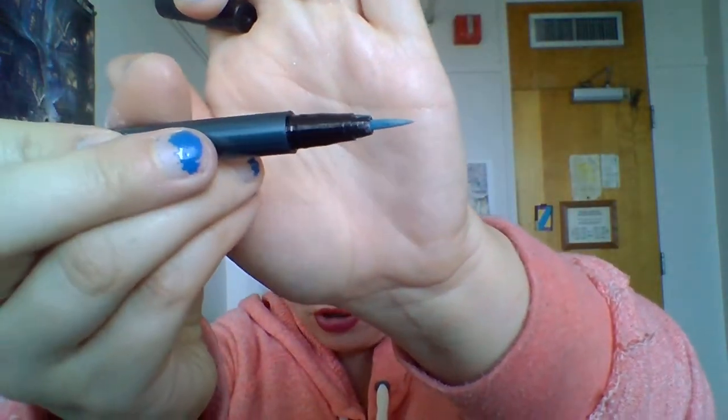Wolf, now that I'm feeling the tip, feels a little more sturdy than Dali, and that might be because I've used Dali a little bit more, but it is a felt tip. So I prefer the brush tip of the tattoo liners. It might be the way that it distributes product. I just don't know. I don't like them.